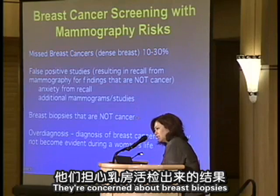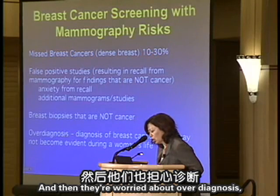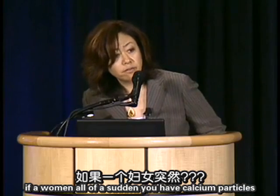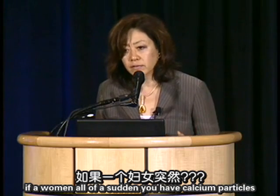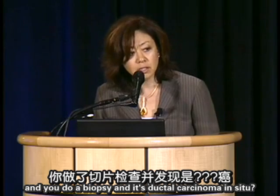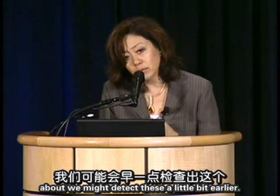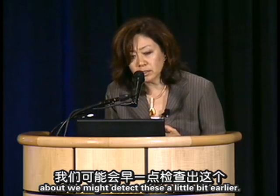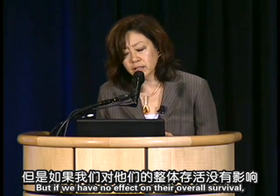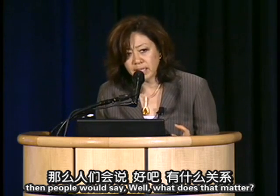They're concerned about breast biopsies of things that are not cancer. And then they're worried about overdiagnosis, something Dr. Carlson talked about. Meaning, what if a woman, all of a sudden you have calcium particles and you do a biopsy and it's ductal carcinoma in situ? Well, we know from the twins that Dr. Carlson talked about, we might detect these a little bit earlier, but if we have no effect on their overall survival, then people would say, well, what does that matter?